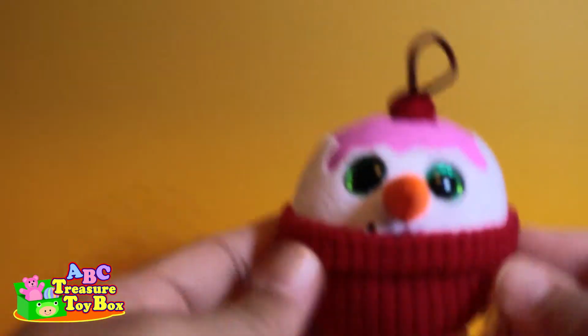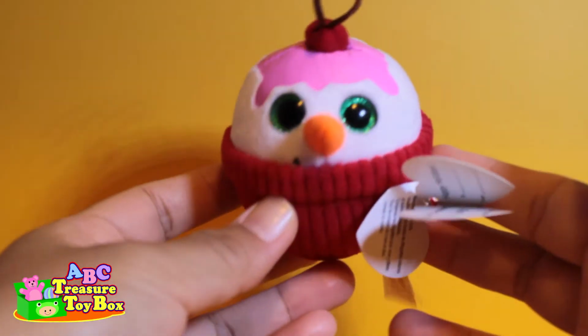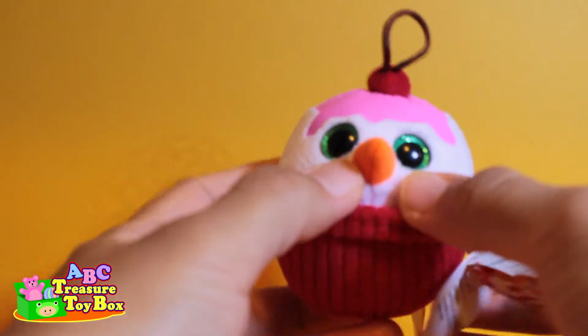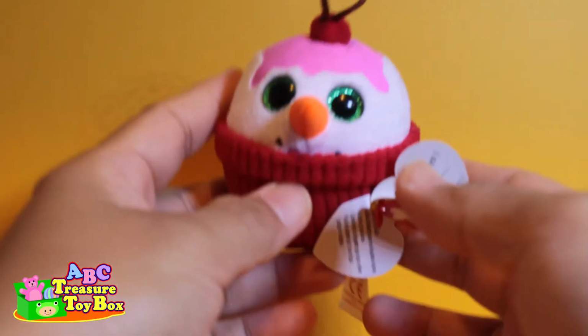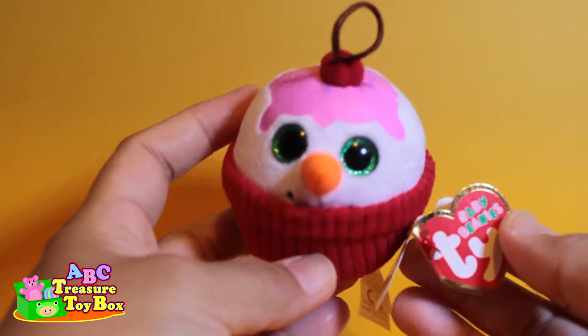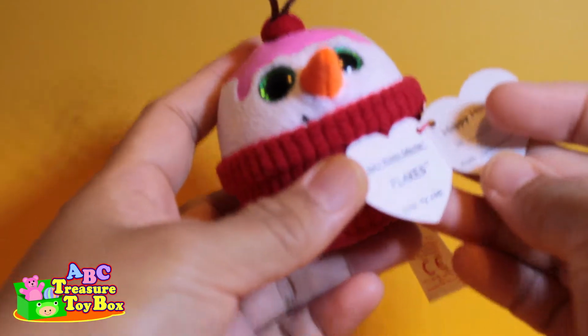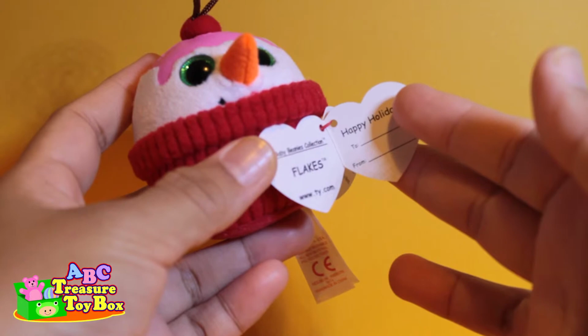Okay, the next ornament here is a little snowball. Isn't this the cutest thing? He sort of looks like he's wearing one of those sweaters with the long neck, and it's cuffed up over his mouth. Let me look here. His name is Flakes. What a cute little name there.